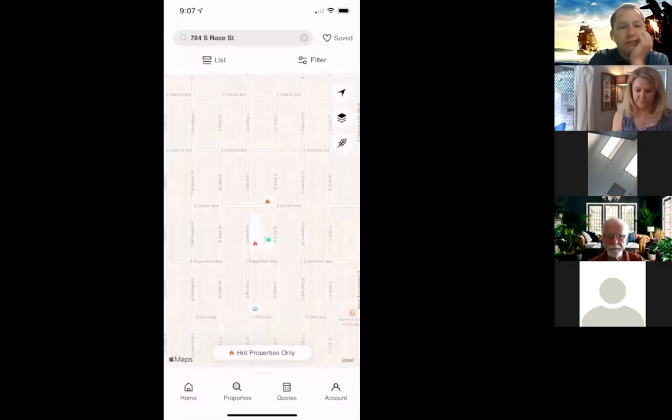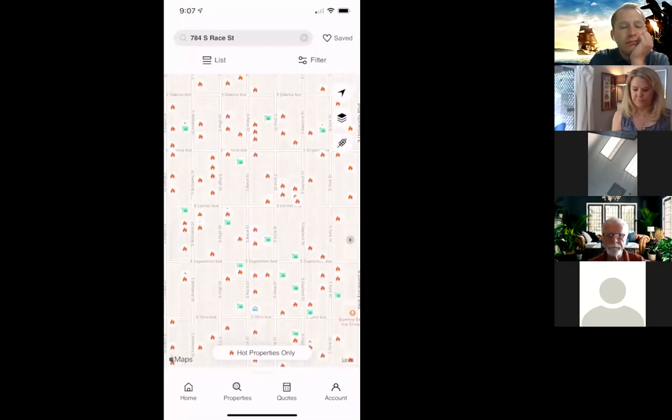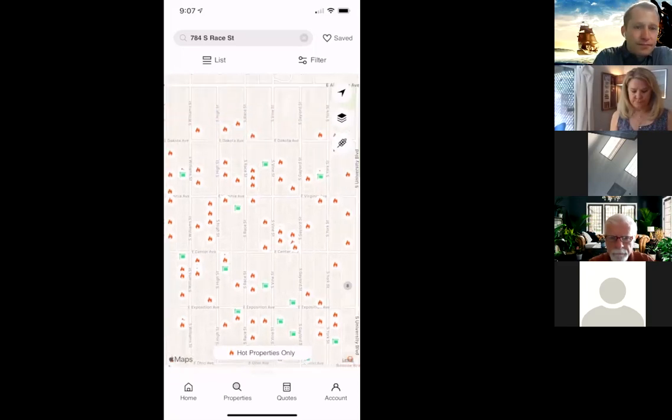A hot property, and I'll zoom out so you can see how many there are, is a high turnover potential home. So if you are looking for listings in the Colorado market, which I believe everyone is looking for right now, these are a great target for you to go after because there's an algorithm built around past sales trended forward so that these properties are more likely to turn over in the next 6 to 12 months than their neighbor, basically. So they have a high sell score.